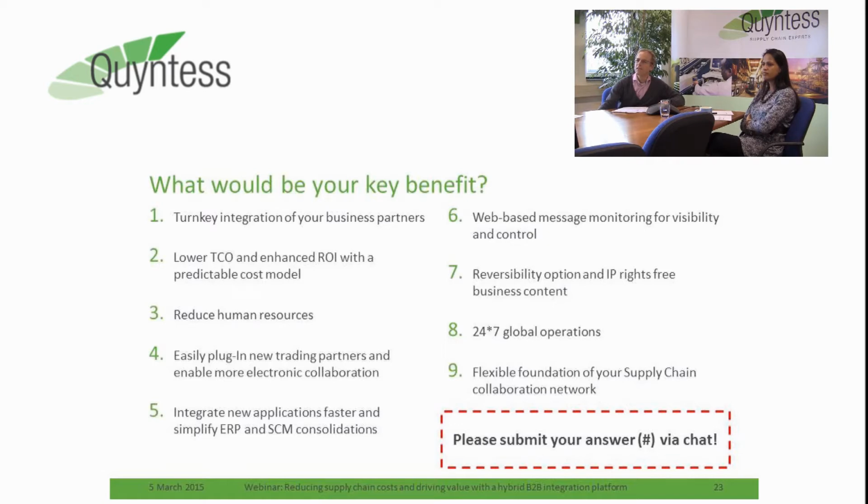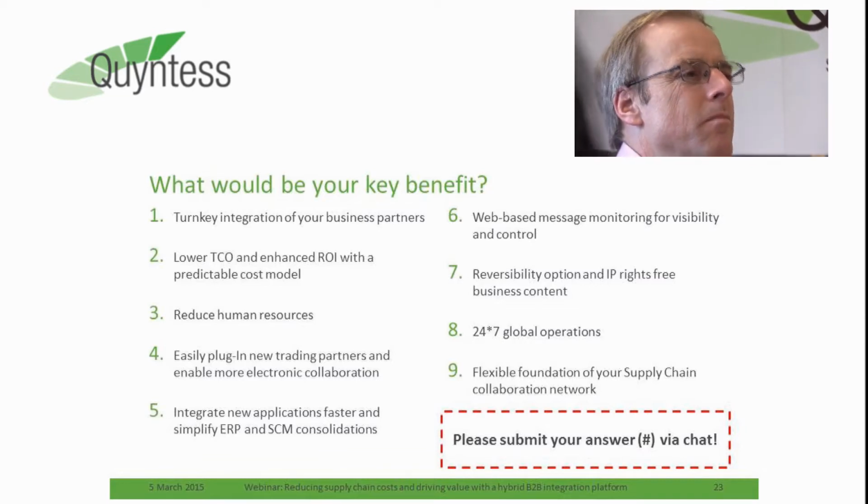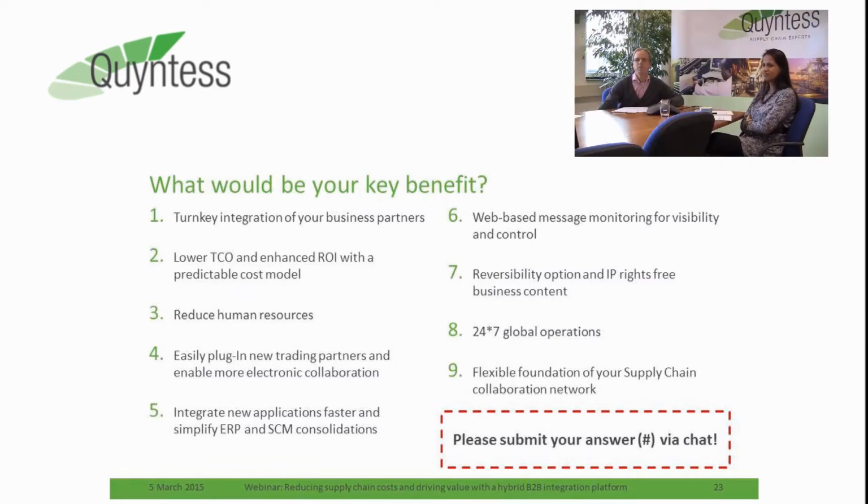We're actually already receiving some answers in here. We have a few saying, number 1, turnkey integration of your business partners. Number 3 is also favorable, reduce human resources. Number 4, easily plug in new trading partners and enable more electronic collaboration. And number 5 is also highlighted, to integrate new applications faster and simplify ERP and supply chain management consolidations. Do you recognize these points? We thought that there were benefits in the first place, but it's always interesting to see what people prioritize, and where their priorities are.